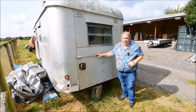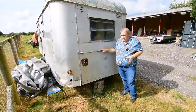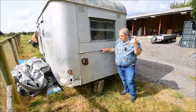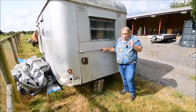We shall now go and have a look inside, and this is caravanning, or caravan heritage, at its best, but it is very much a work in progress.